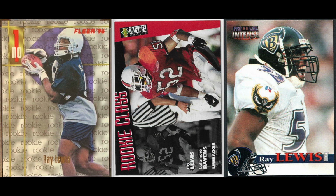Number 9 is Ray Lewis, who some would call maybe one of the top 3 linebackers of all time or so. Played his entire career with Baltimore, made 12 Pro Bowls, won 2 Super Bowls, and was 2-time Defensive Player of the Year. His rookie cards are from 1996, and for whatever reason, he's in very few of the sets. He only has about 5.